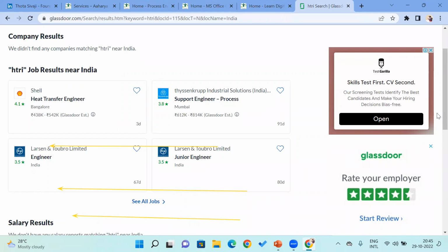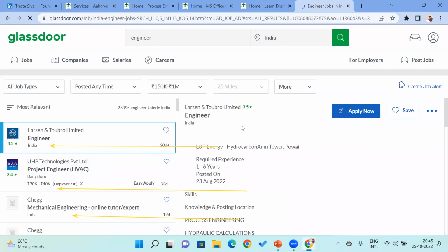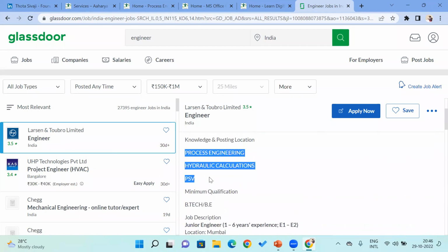If you type Hysys, there will definitely be a requirement of Hysys as well as a requirement of HTRI. And along with that, when you are applying for some job, there are some requirements. For example, here you can see process engineering, hydraulic calculations, PSV sizing, and so on. These are the three very important things if you would like to join L&T. For this particular job role, they mentioned process engineering, hydraulic calculations, and PSV sizing, pressure safety valves.